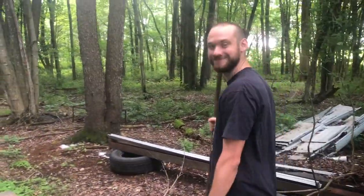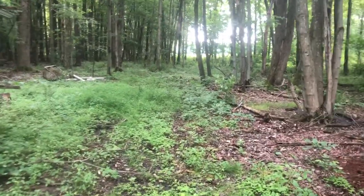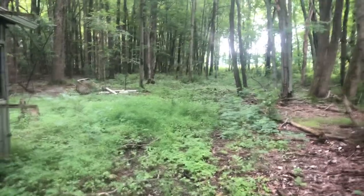Got Tyler right here beside me. James will be up here momentarily. He's out at an antique store trying to score some bottles.